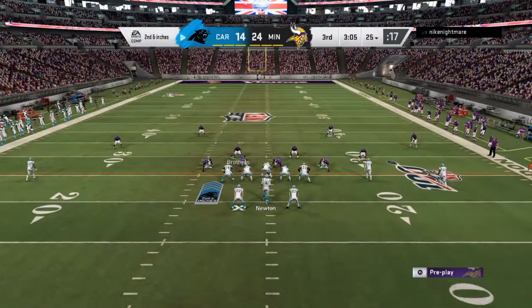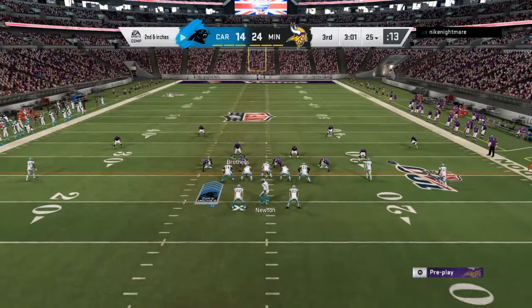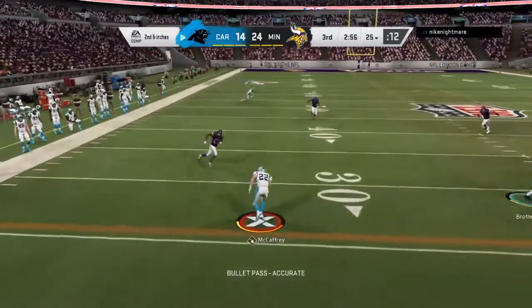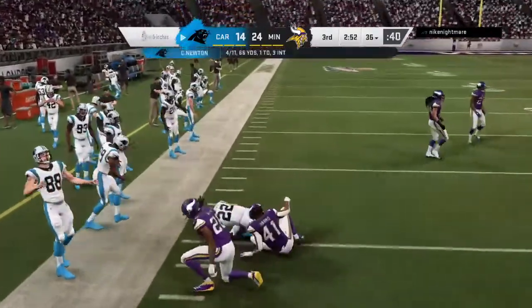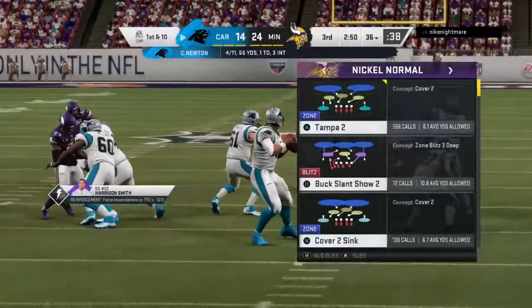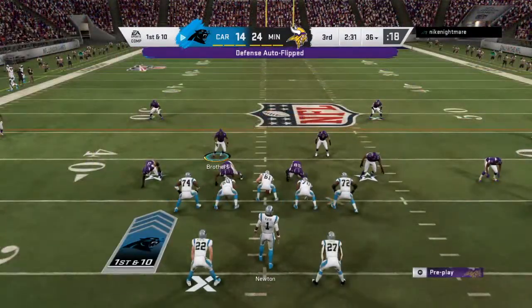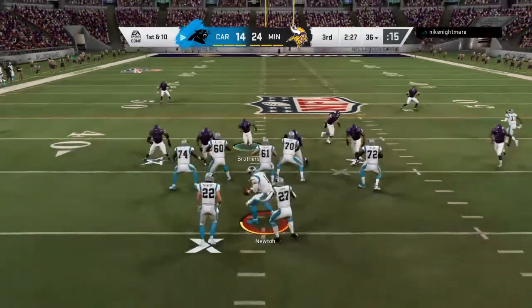So 2nd and inches after that first down completion went just shy of the marker. Newton gets this to his running back. It's Christian McCaffrey. And they're able to get this one across the 35. Give him 10 there. Good enough for a Panther first down. Back-to-back good plays have him on the move on first down.